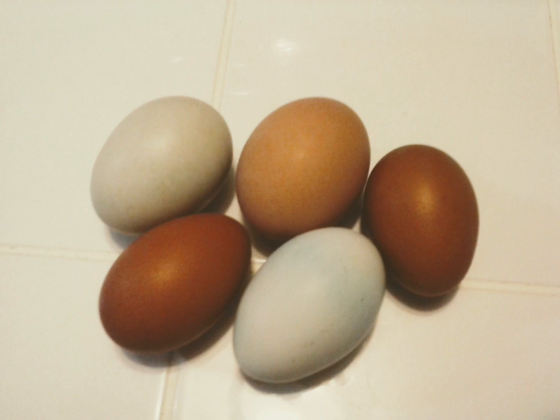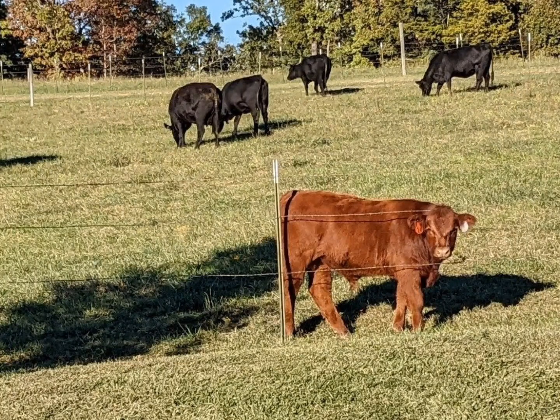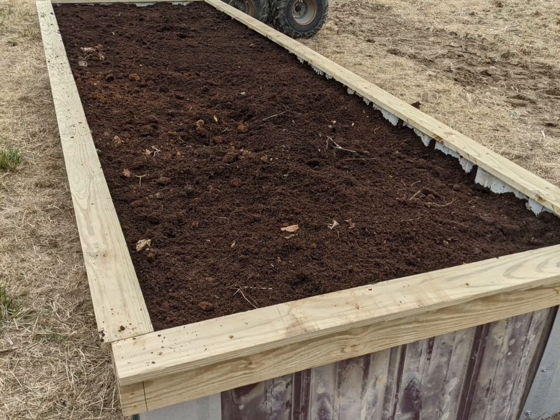In addition to that, we also raise meat birds that keep our freezer stocked with fresh meat, and we know exactly where our food is coming from. We're also blessed enough to be able to raise our other meats as well, so we have a variety in our diet and are not just relying on one thing to keep us sustained.